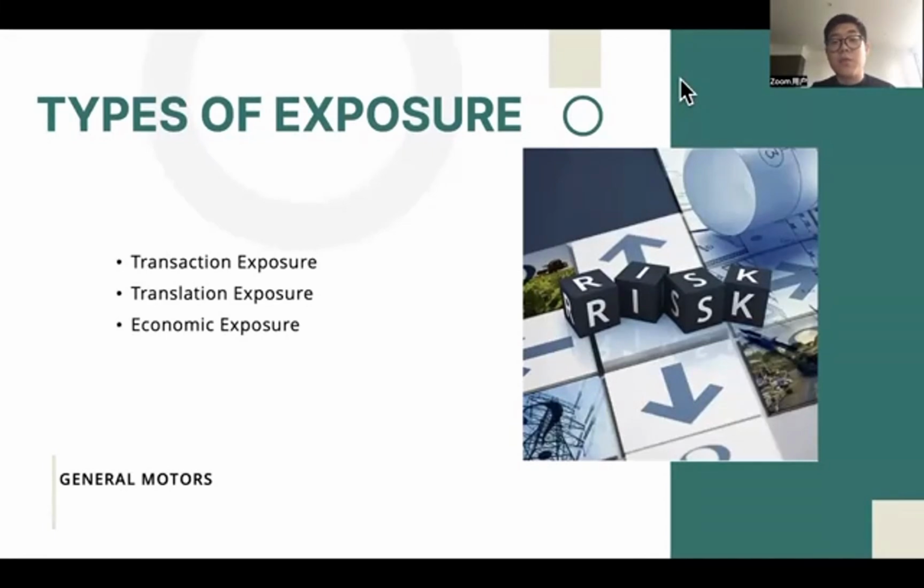Transaction risk refers to the changes in profits during the transaction due to the fluctuation of exchange rates, as well as costs. Translation risk affects the company's financial statement data, especially when GM considers the financial information of its subsidiaries. In addition, economic risk mainly affects the company's long-term profitability and strategy.